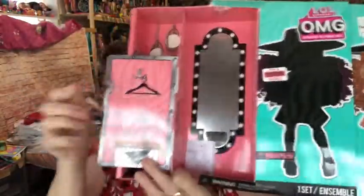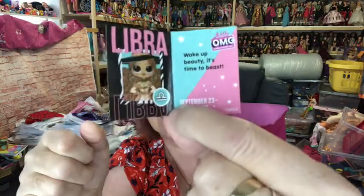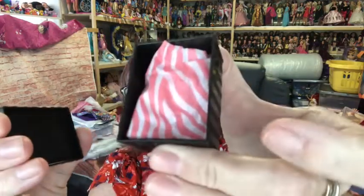In her dressing room, her mirror is this quite fancy shape with a rounded top and bottom. And here is her fashion magazine. She is a Libra and it says, "Wake up, beauty, it's time to beast." I like that. She has a black shoe box and a pink hat box and the tissue paper inside. And the tissue paper is a pinky peach and white zebra stripe.